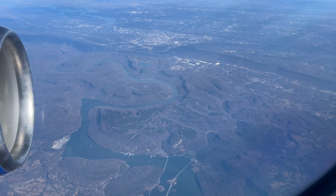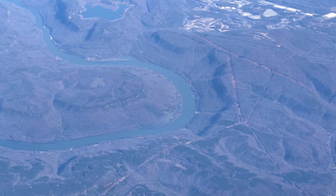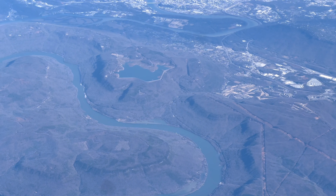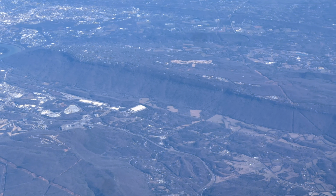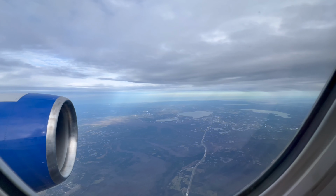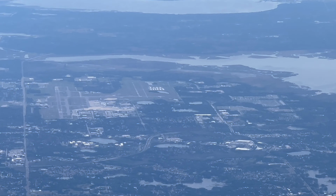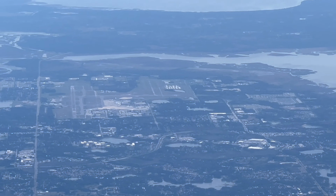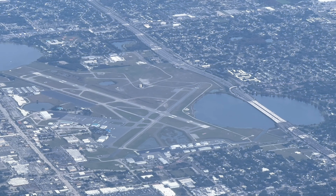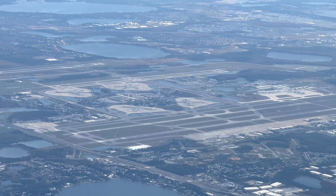As we crossed past the southern tip of Kentucky, we caught some great views of this river bend and rock formations around it. On approach to Orlando, we caught view of Orlando Stanford Airport, a departure from Orlando Executive, as well as a view of Orlando's Executive Airfield, and then finally, a view of Orlando International Airport on our downwind leg.